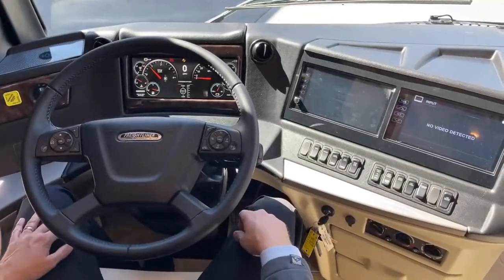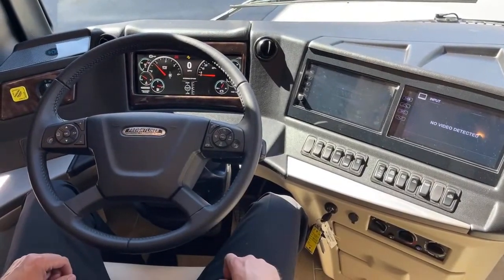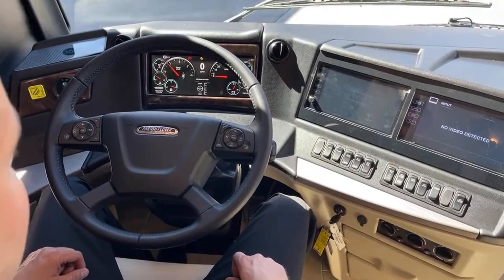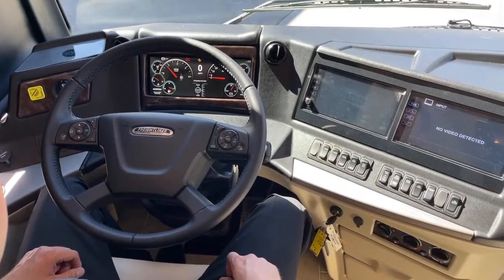Another really cool thing is it will always take that steering wheel back to true center. If you're driving along in the campground, you spin it all the way around for a hard right turn. Once you let it go, it's just going to go back to center, so that you don't have to fight it and get it back there.